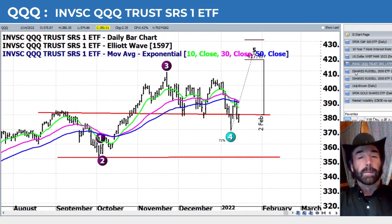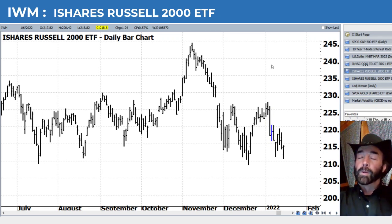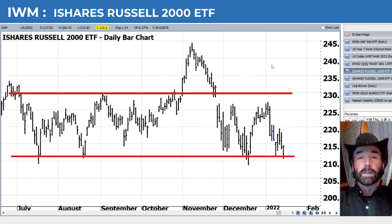Now, a market that could be really interesting for a potentially bearish trade is the IWM. With rates going up, is that it? Is that going to be the end for the small caps? They've been trading in this trading range between 210 and 230 for the entire year. We've talked about it numerous times. We did give a breakout try there in November to break above 230. Couldn't hold it, came back down.